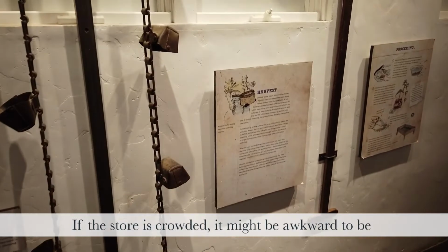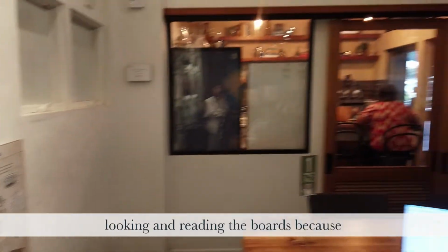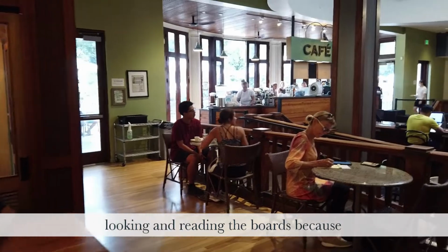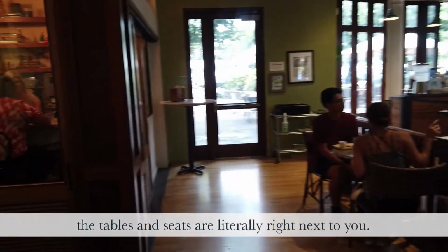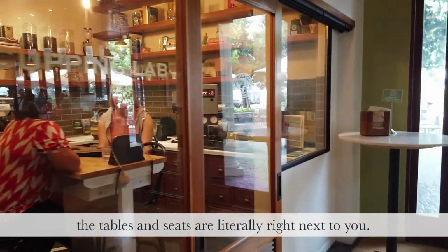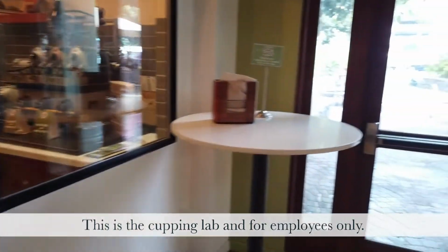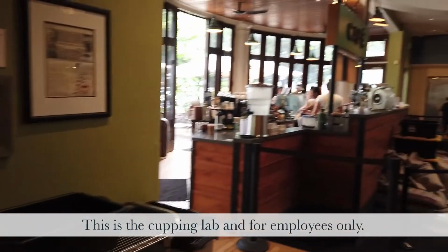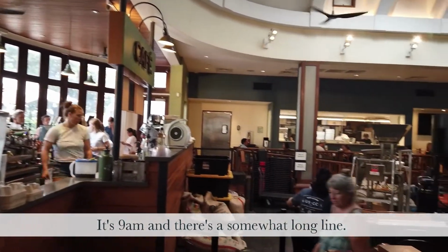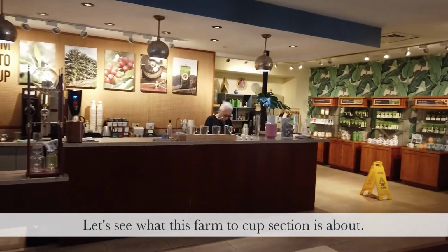If the store is crowded, it might be awkward to be looking and reading the boards because the tables and seats are literally right next to you. This is the cupping lab and for employees only. It's 9 a.m. and there's a somewhat long line. Let's see what this farm to cup section is about.